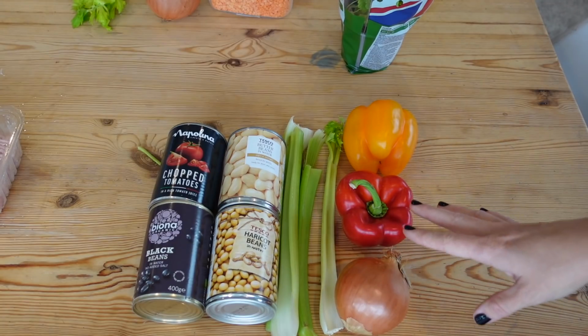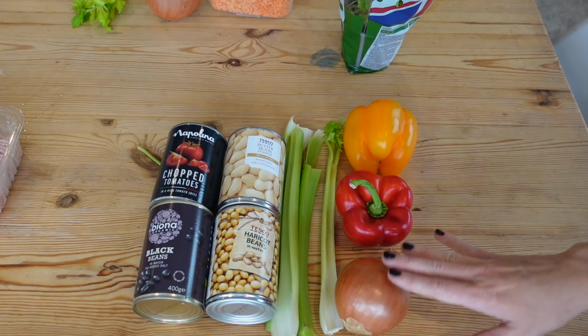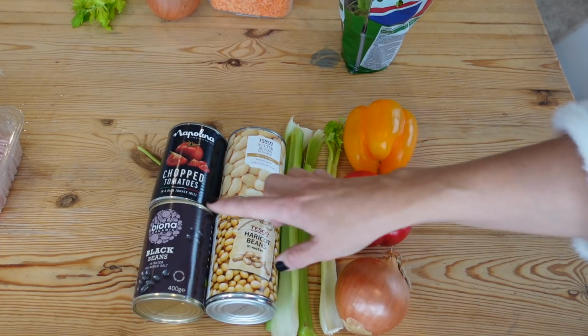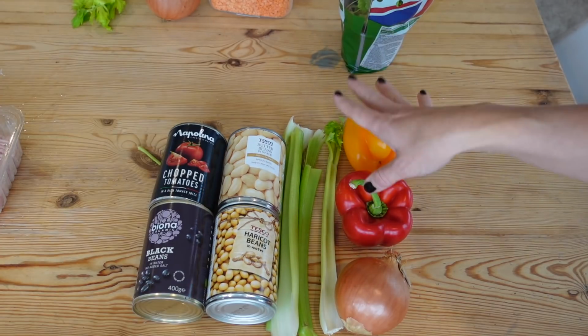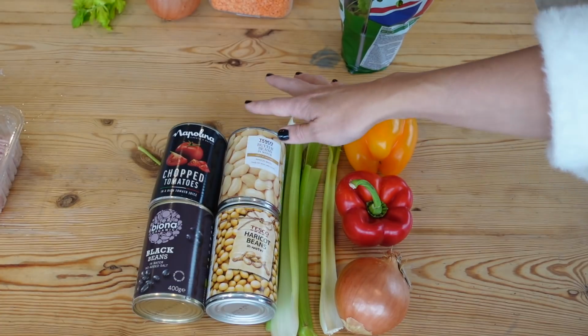This next meal is going to be a 3-bean stew. So what you want for this is some celery, an onion, some peppers, and then I've got 3 different types of beans here. You can choose what beans you want to use with this. It's so versatile. And then I've also got some chopped tomatoes.